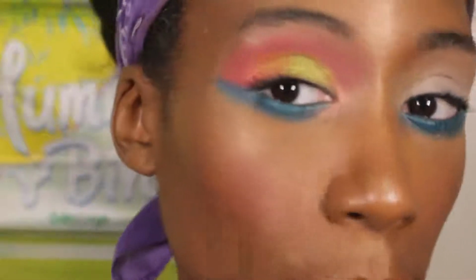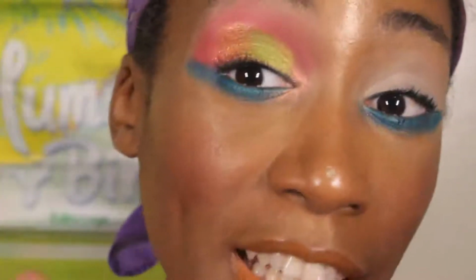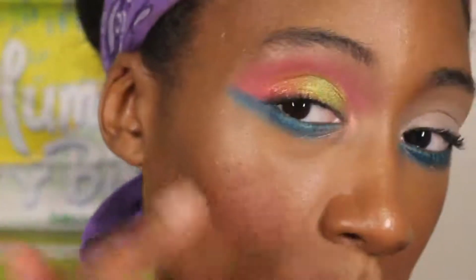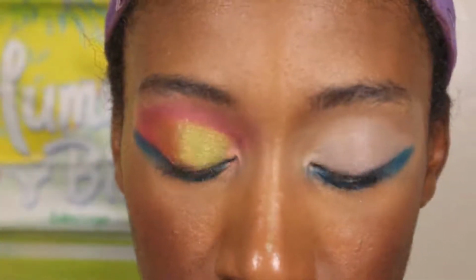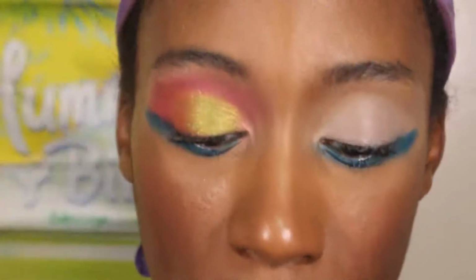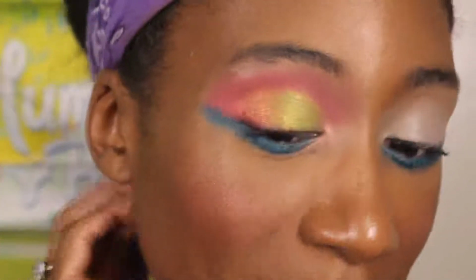Okay, round two. Yeah, so here's my second look. Y'all know I do the lower lash line to save time, so I decided we need to use the Gloom again just because we know I love a blue moment. And then I used the orange toward the back of the eye, which is Swallowtail, and then I use Feathers toward the front. Then I use Fancy in the inner corner again just because I'm living for that shade.